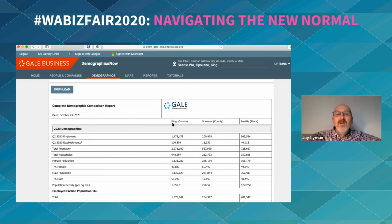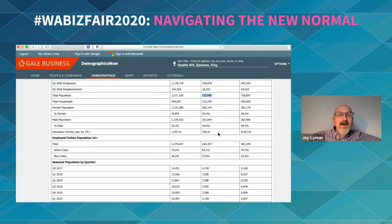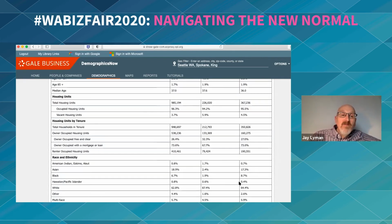And you can see some total population numbers. King County has 2.2 million people. Seattle has 728,000. Spokane is 527,000. We could start to see by age, which could be useful too. I don't want to discount demographics. If we're looking for 25 to 35 year olds who tend to buy this product or service, well, here are our numbers. If we're looking for older people, there's how many of those are too. So we can quantify the number of people who live there by age.